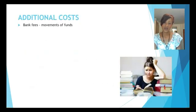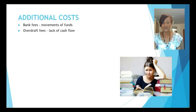So additional costs, we might get bank fees because of our movement of funds within our accounts. We're not keeping track, so how do we know if we're overspending, underspending, if we've not got enough income coming in? And again, we might get overdraft fees because our bank might go overdrawn. If we're not keeping an eye on what we're paying out, how do we know?